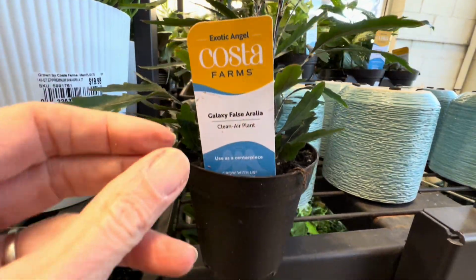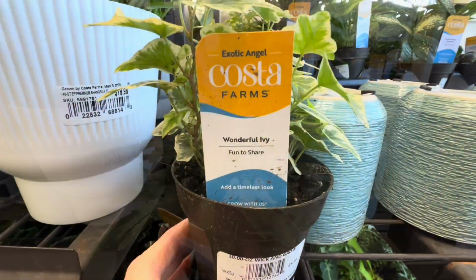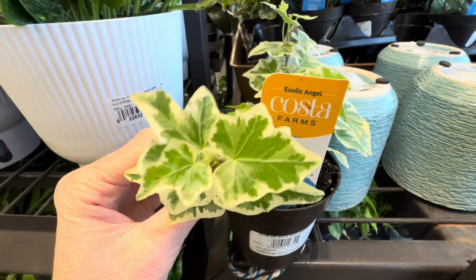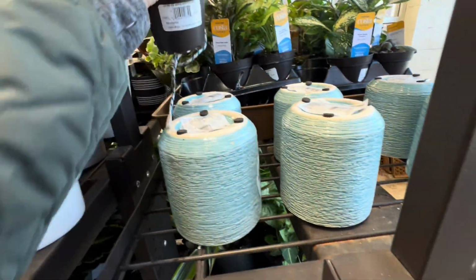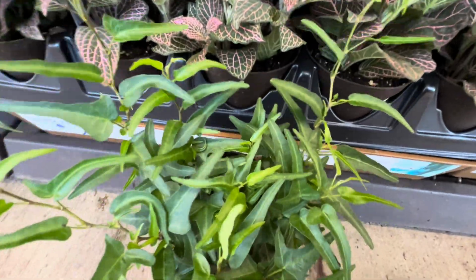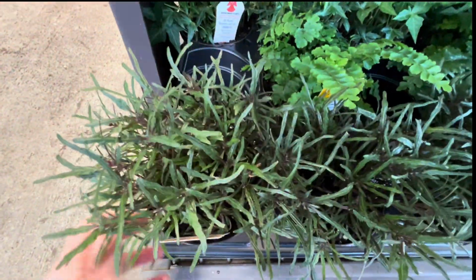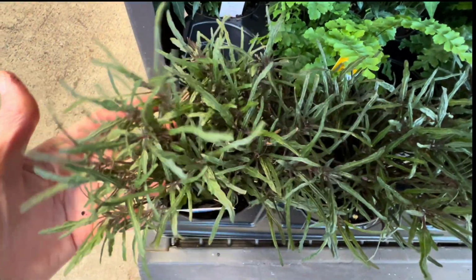There's the Galaxy False Aurelia with these really neat serrated leaves. There's Wonderful Ivy, which I didn't think was the most unique name, but did think it was very pretty with the outer edges in the very light yellowish green, and then the inside of the leaf in the medium green. Then there's the Spearpoint Ivy, which was rated for medium light and has thinner leaves than the Wonderful Ivy. Finally, there's the Dragon's Tongue, which I thought had a really nice texture and look to it, and I may be adding this one to my indoor plant collection.